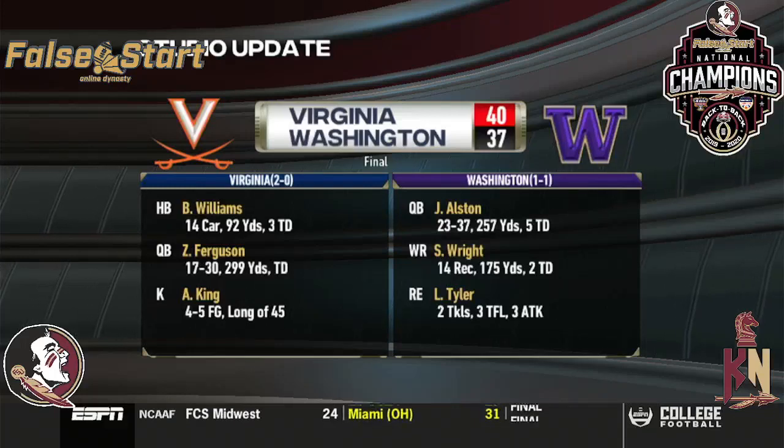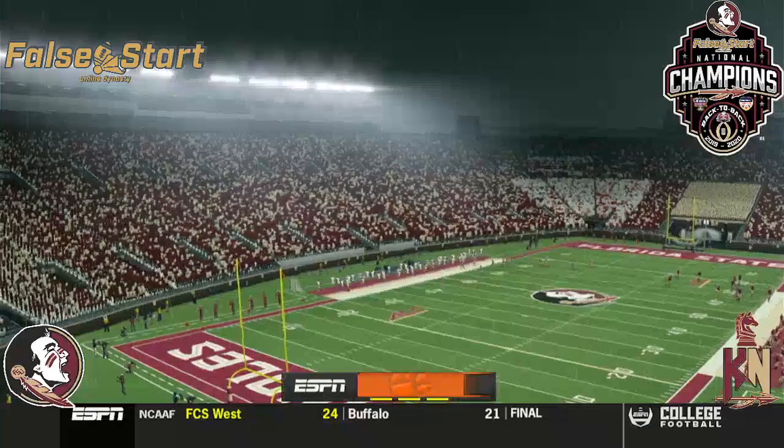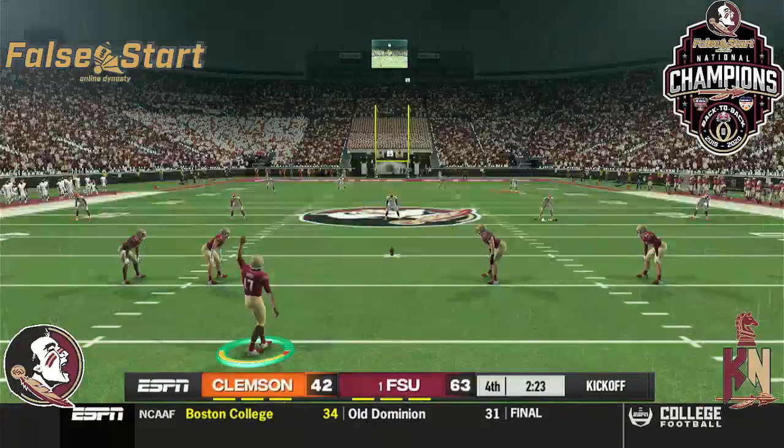And for Virginia, they've won two straight. And for Williams, he had a big day with three touchdown runs. The Cavaliers win it by three.